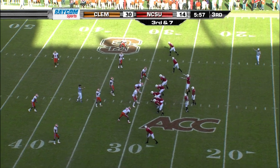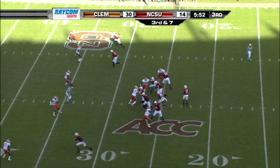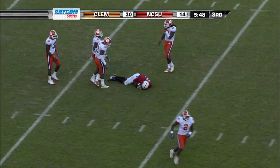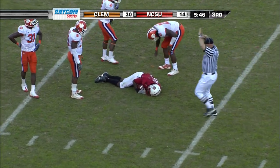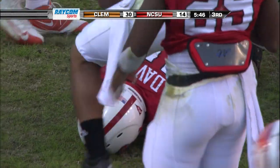So it brings up a big third and long. They need 7. Ball on the 29. Over the middle and held on to. That's a first down by Darrell Davis. My goodness, what a catch.